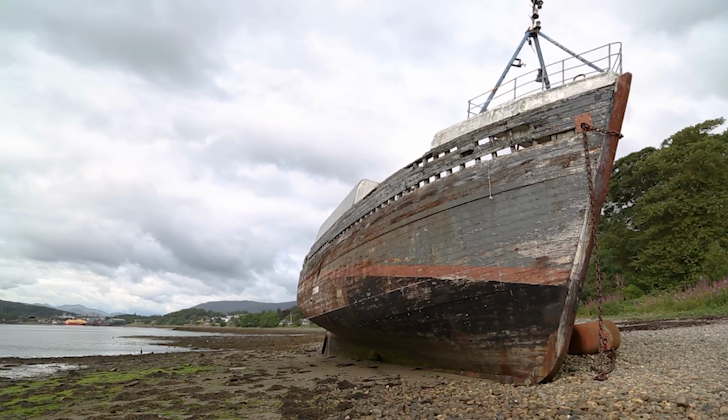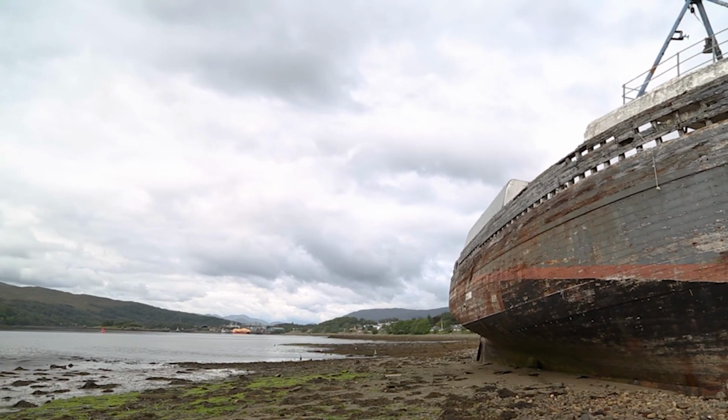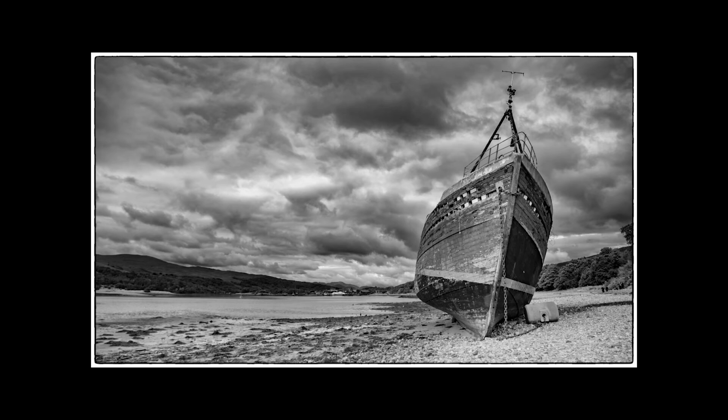Going round to the other side of the ship, there's really not an awful lot in terms of background that you can make an image with, but I was kind of lucky the day that I went, because the clouds had some very interesting patterns in them, and I think that works best in black and white, so this is the shot I took.